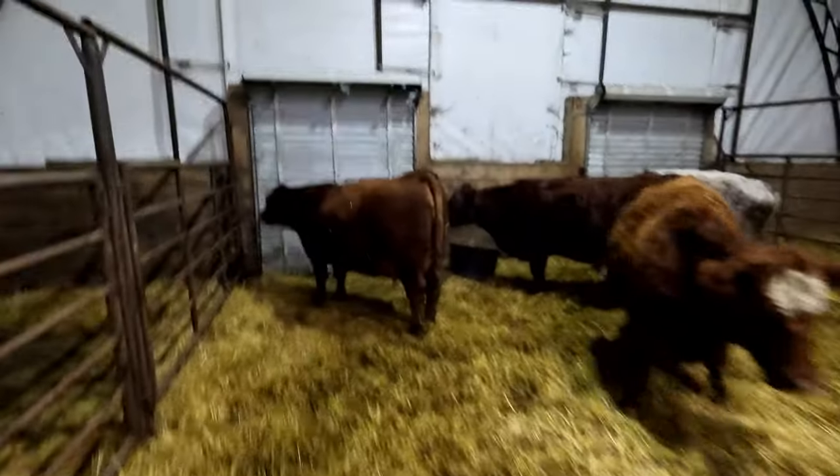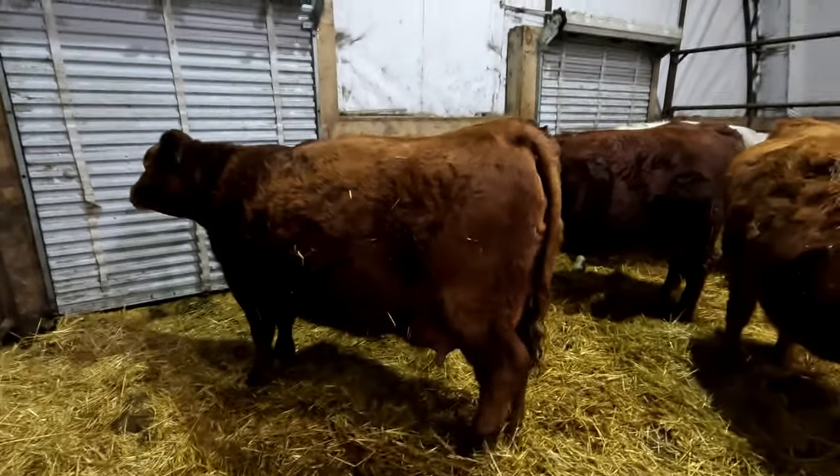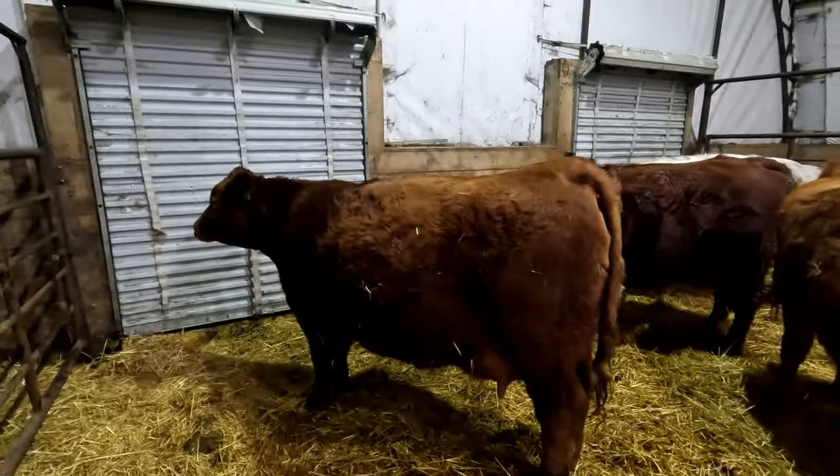And Dylan's waiting patiently. This heifer of his right here is 10 days overdue. Udder very full, and she should calf soon.